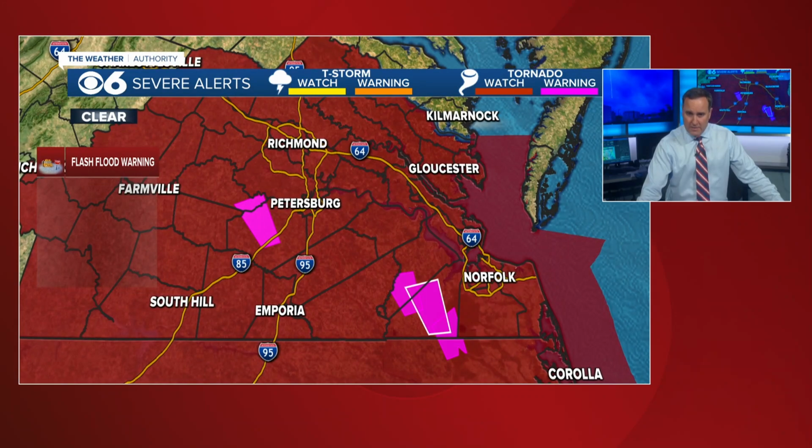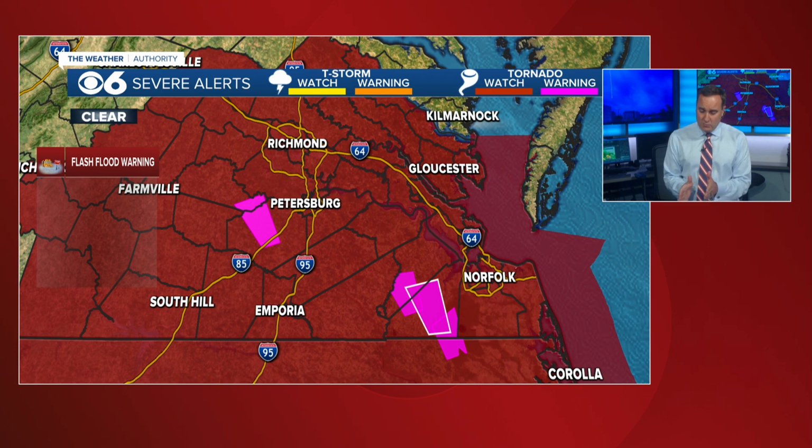Difference. The ones in pink that have no outlining to them, those are Doppler radar indicated tornadoes. The vast majority of tornado warnings that we have here are those. They're Doppler radar indicated. The one that's got the outline on it there down in the Suffolk area, that is an observed tornado. So that's a warning that's based on a sighting of the tornado on the ground. So again, that's the difference there when you look at these.